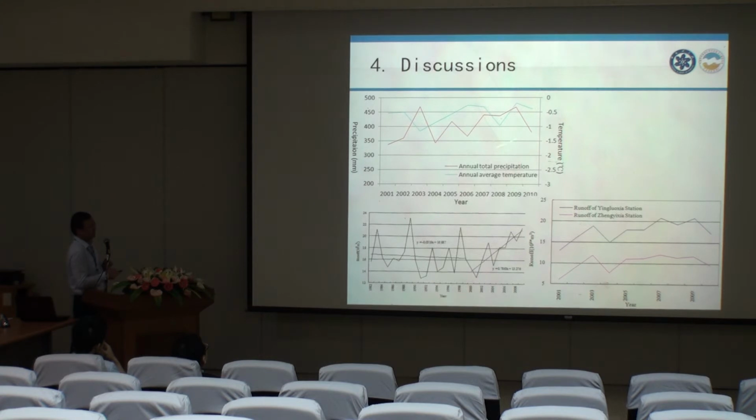From this map we can see in the mountain regions we can find increased annual total precipitation and also the temperature. And the runoff of the Ningxia, from this we can see also the runoff increased largely.